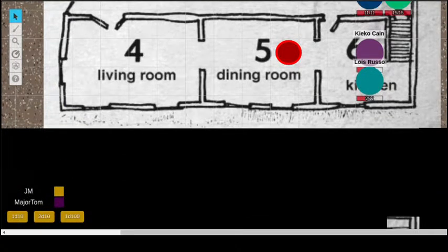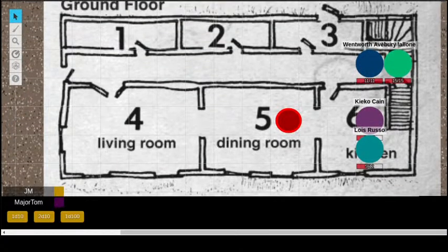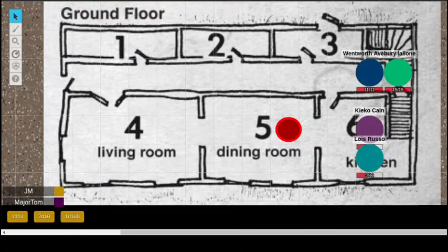We're gonna go downstairs. Okay. Who's going down first? We'll go with Jack. Okay. So I'm gonna need you to do either a dex or a climb roll for making your way safely down the stairs.